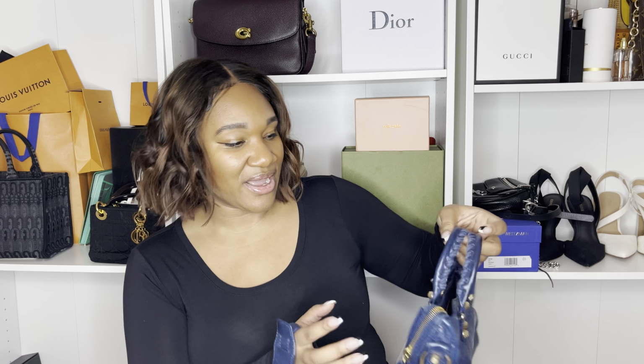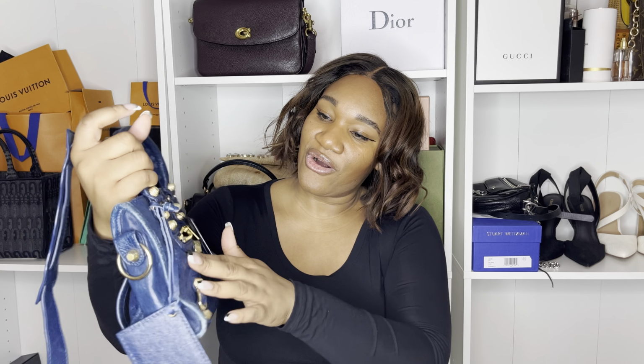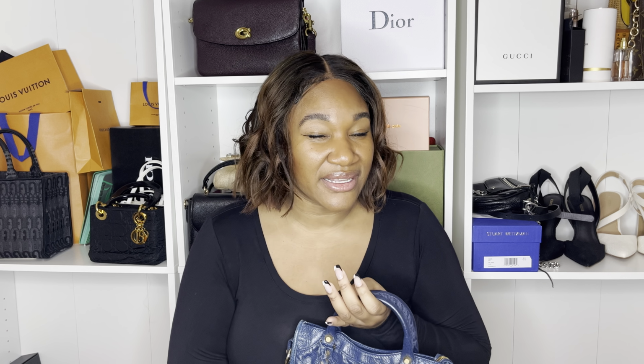So yes, and okay, so let's get into this bag. Let's get into this gold hardware and how gorgeous it is. I cannot wait to break this out somewhere. And I really have been dying for a navy blue bag. I had this denim bag by Rebecca Minkoff that was serving as the navy blue bag in my collection, but I'm over it. I needed something new, and I needed something with gold hardware because I honestly prefer gold over any other hardware. So that's where we're at.